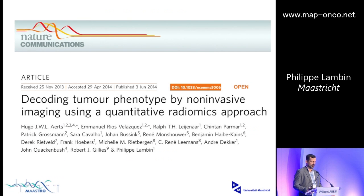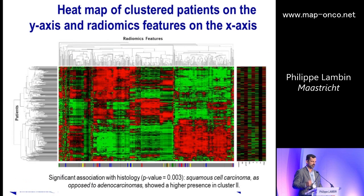So 2 years ago, we published this paper. That was probably the first one where we really demonstrated, I think, that there was a real value in this approach. The first experiment we did was really very simple. We looked at different patients with lung cancer on the x-axis, and on the y-axis the radiomics features. And we just asked the computer to rank these different patients with an unsupervised clustering approach.